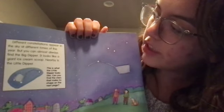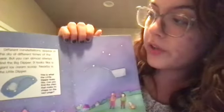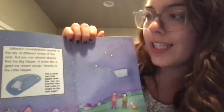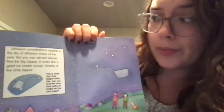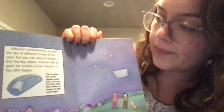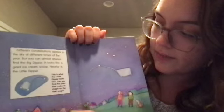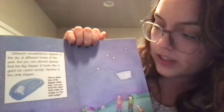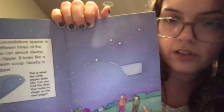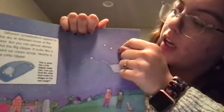Different constellations appear in the sky at different times of the year, but you can almost always find the Big Dipper. It looks like a giant ice cream scoop. Nearby is the Little Dipper. This right here is what the Little Dipper looks like. Can you find the stars that make its shape on the next page? Can you see the stars that make the shape of the Little Dipper? I think it's right here.